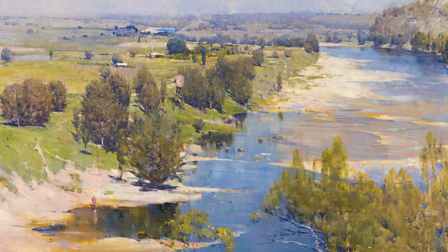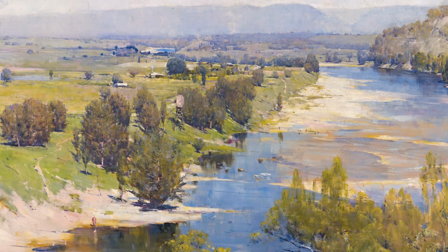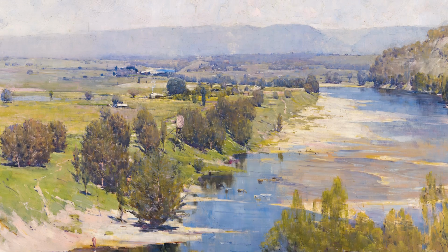And unfortunately, Purple Noon's Transparent Might, probably Streeton and Australia's great landscape masterpiece, wasn't on display today, but well worth coming and having a look. It's rarely not on display. A true masterpiece, I feel.